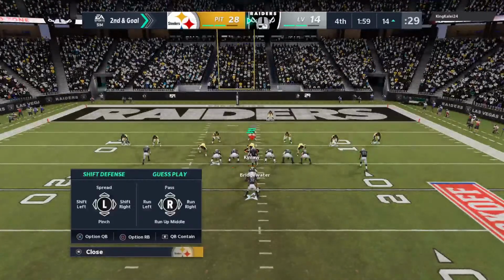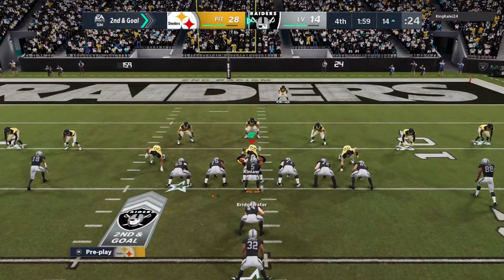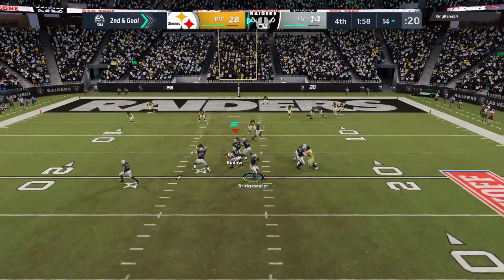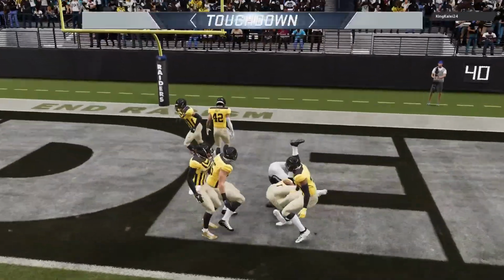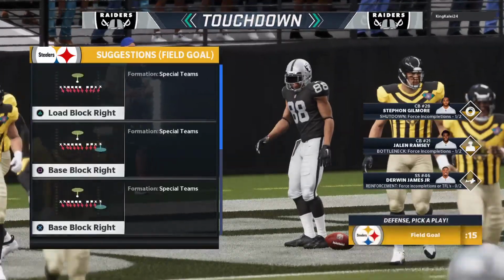So it's Raider football as we get you reset. So after the sack, here's 2nd and 14. Bridgewater. And this is caught now for a late touchdown. So hold everything here. This one's not over yet.